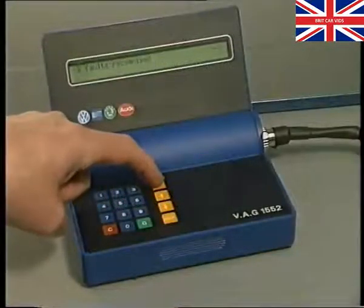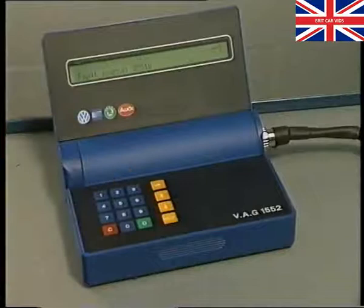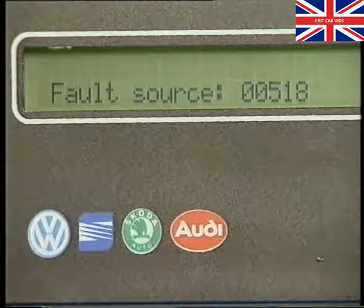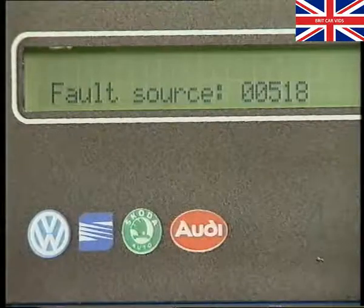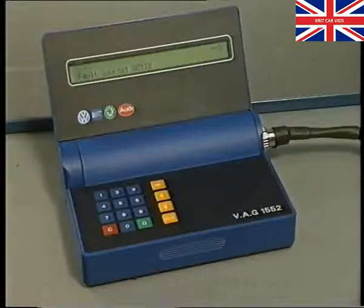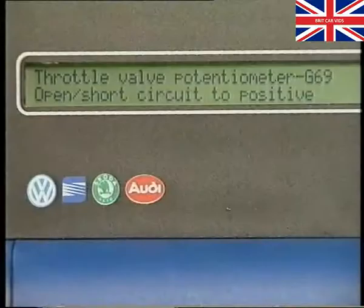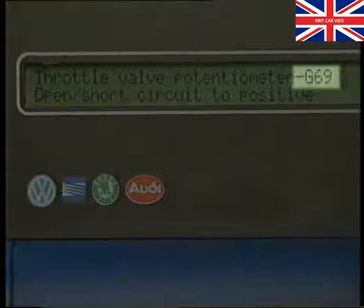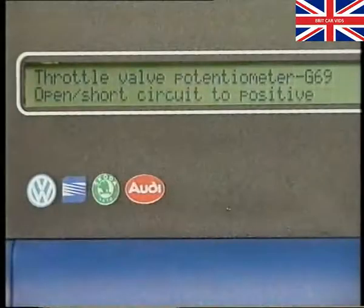Pressing the arrow key once calls up data about the first fault. This is in the form of a 5-digit fault source code, which must be noted down for future reference. Pressing the arrow key again calls up more information about the fault. The component's name, current flow diagram symbol, and likely fault are all displayed and should be noted down.